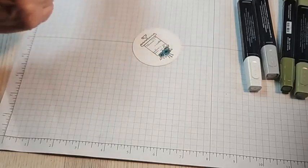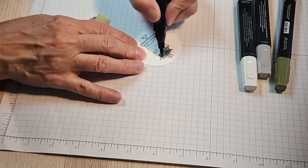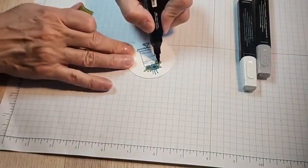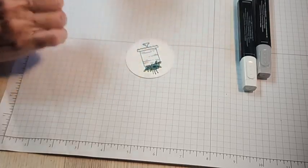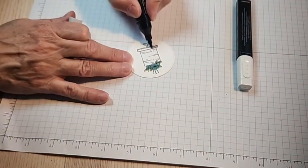I do have one of these done, so we'll decide which of the two I like better. Again, I'm taking the small tip and just adding a little bit of green to the leaves. I didn't get them all, so we're going to take our dark Old Olive and just finish those off. And Light Smoky Slate. I'll show you head on in just a minute.